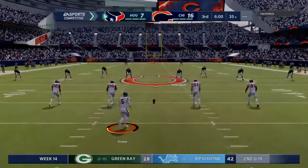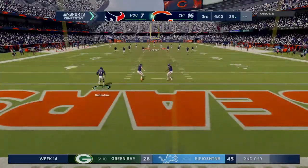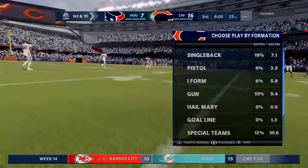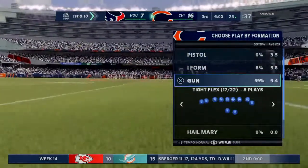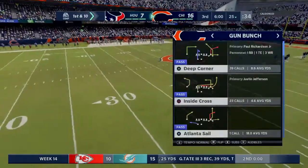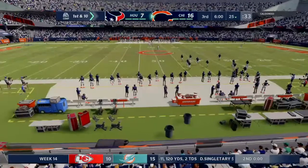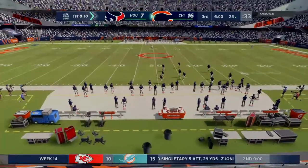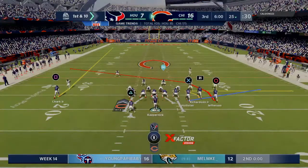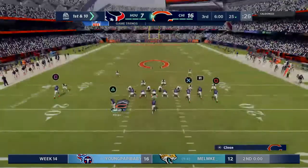Set to resume. Here we go with the second half. The Bears holding the lead and ready to receive the kick. And that'll carry over the back line of the end zone for a touchback. At the line, prepping for their next drive, the Bears offense. They have the lead. Now they'll be looking to extend that lead.